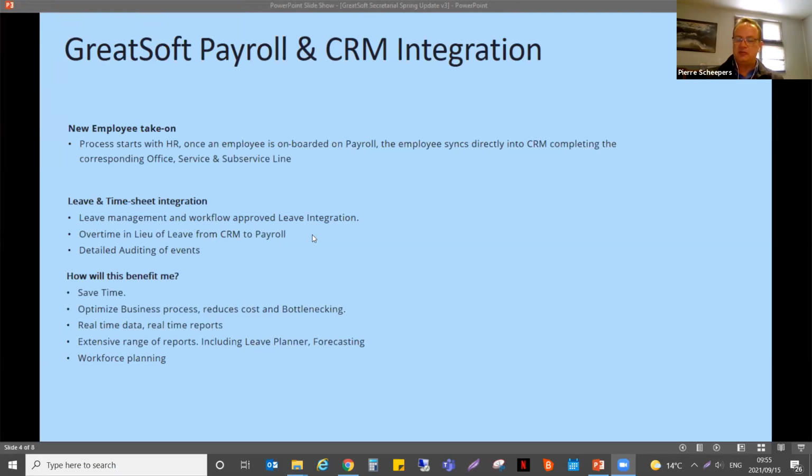So this one automatically feeds back from CRM into payroll. When the timesheet is approved that the employee did work overtime, and it's overtime in lieu of leave, it feeds back into the payroll and increases the balance. So you don't have to do any more reconciliations. Once it's been approved on a timesheet, it will get updated on payroll. And then also the leave system has got detailed auditing of all events.